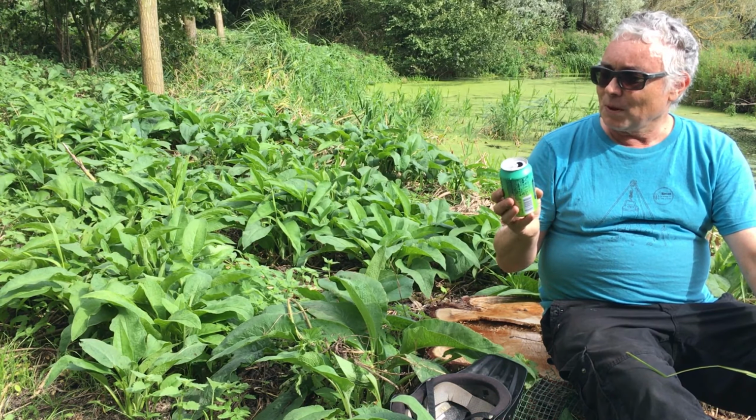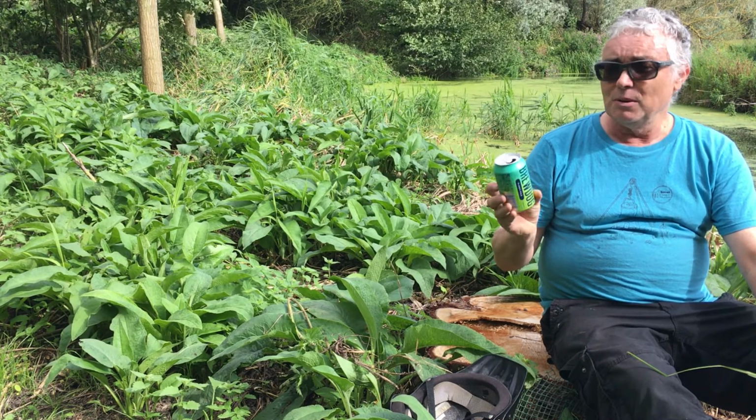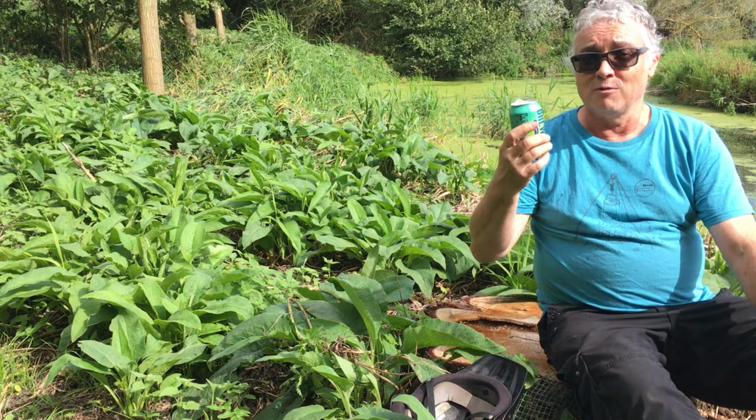Not too strong, hoppy, fruity flavour, quite nice. But yeah, well done Brewdog. So yeah, see that in the supermarkets, Planet Pale Ale. Give it a try, I can recommend it, it's very nice.